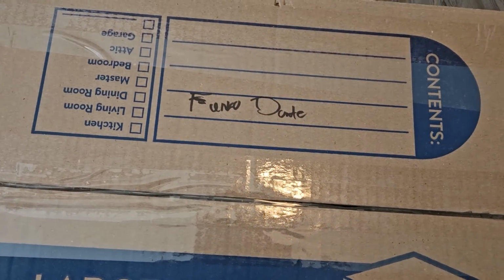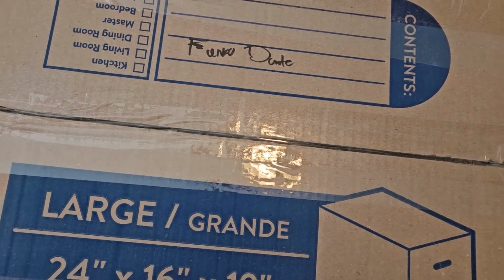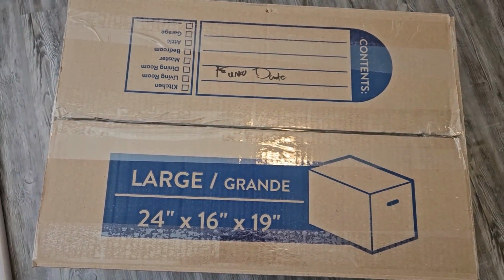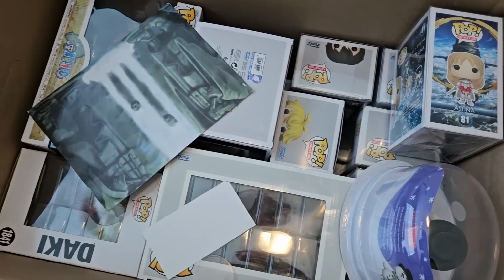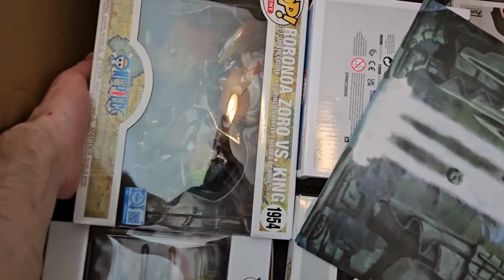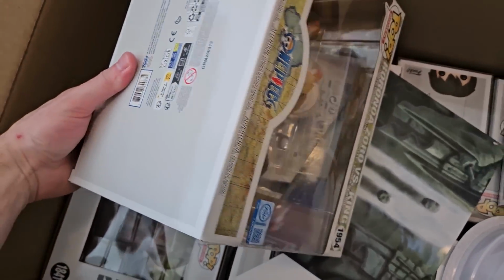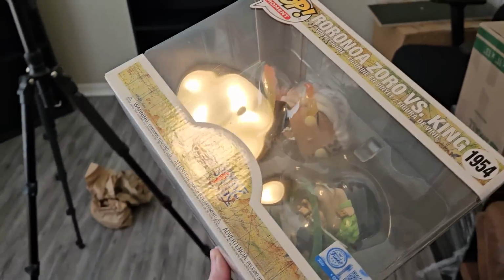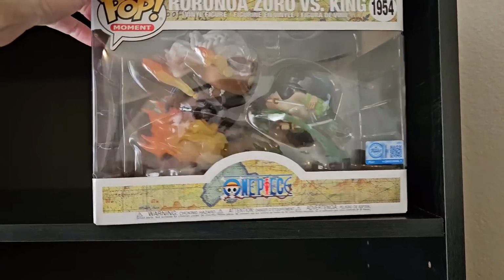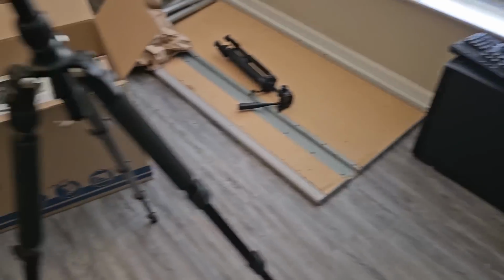So it's a little funny, I actually labeled this one as Funko and Dante. I think this is one of the more recent boxes, so I think I have an idea of what's in here, maybe. Okay, this wasn't a bad choice. We actually have our new Zoro versus King in here, which I want to unbox pretty soon. So that can definitely go up here for the time being. Let's go ahead and put that there. There we go. That thing looks really cool. Can't wait to take that out.